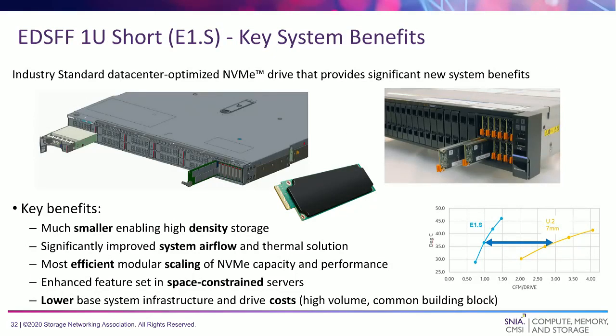Again, I think these are some of the same system benefits you've seen in some of the other slides. Smaller allows for that higher density. The thermal solution is much better, especially with the horizontal backplane, but overall with a smaller form factor and more open space just from being smaller. Also, the overall infrastructure costs can go down. These are less expensive card edge connectors.